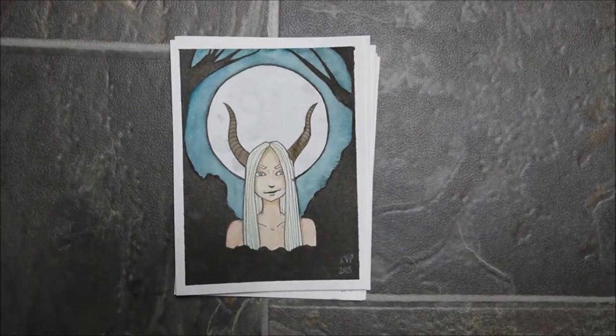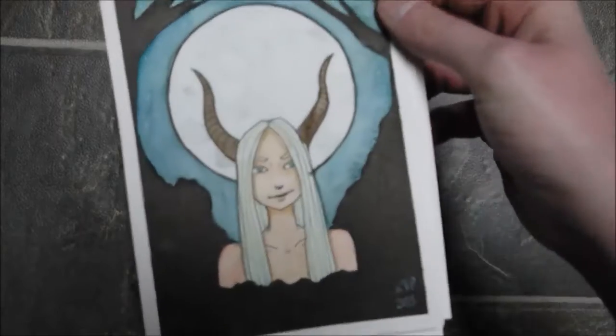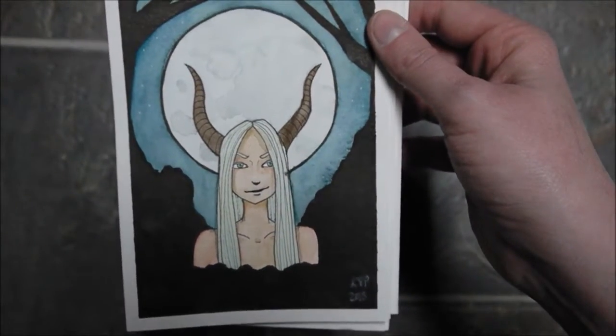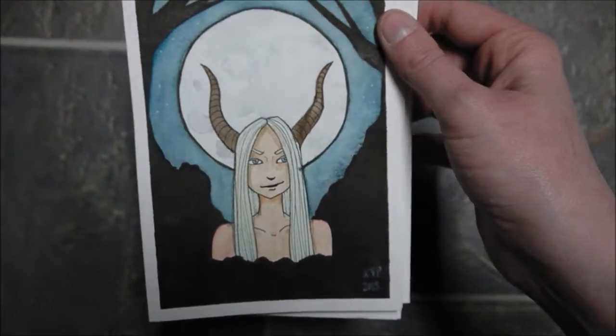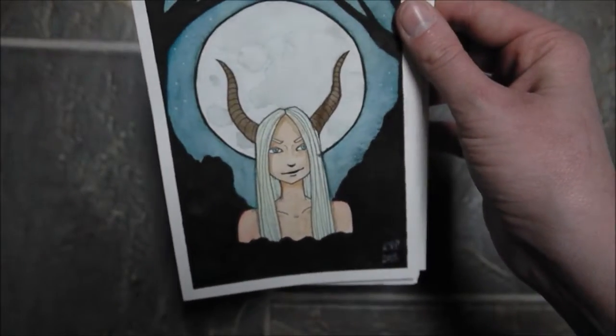This one is Twisted Horns and Hunter's Moon. I really love the way this one turned out. I think I could have done a little better making him look like he was coming out of the bushes instead of just like a disembodied shoulders and torso coming out of the darkness. But other than that, I really like this.